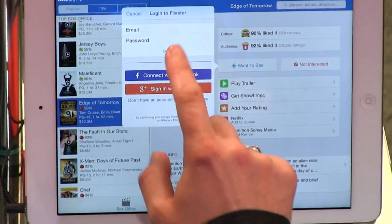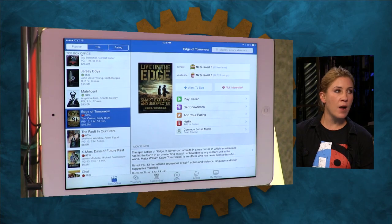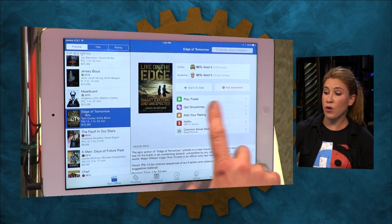Yeah. And then, well, I'm not going to do this right now. You can share it with your friends if you're logged into Facebook, which I am. You can see which ones your friends want to see, which is great. Even if you don't want to post on anybody's wall, you're kind of just saving it for later, or you could say you're not interested. You can, of course, play the trailer.